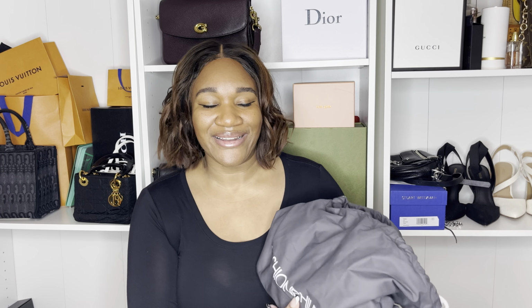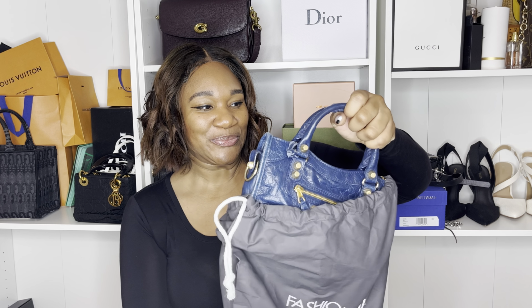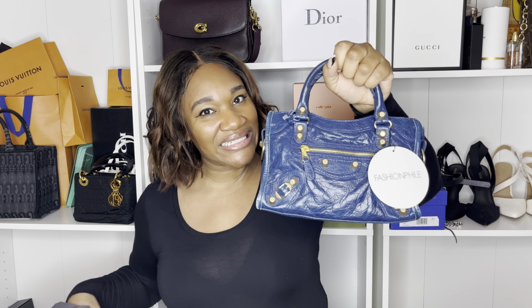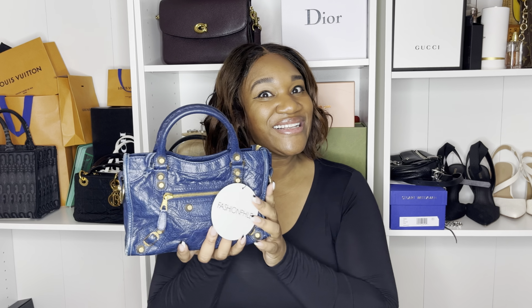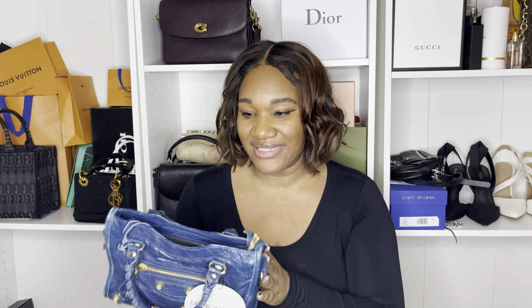But guys, look what I picked up. It's definitely probably not what you guys are expecting. Definitely something a little different from anything I really have in my collection. So I'm really excited. Let me go ahead and show you. I got a mini Balenciaga city bag. Yes, guys, this bag is gorgeous.